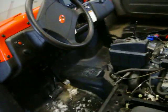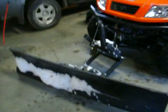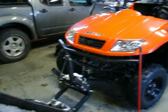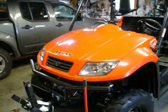Hello, this is a 2008 Kymco UXV 500. We have a blade attachment on it. These four-wheelers are very powerful, however, we have not had the best of luck with ours.